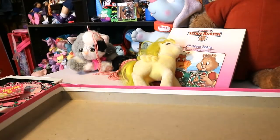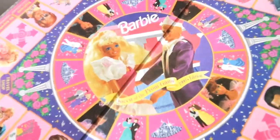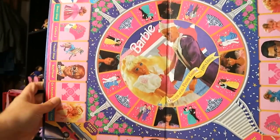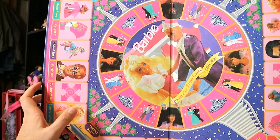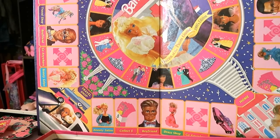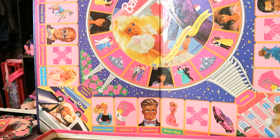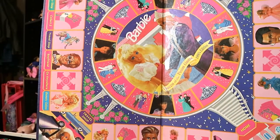And then we have the game board, which I really think is really awesome, too. Everything's awesome. And ta-da. We have the board game. Wish I could get it all in frame. So yeah, there we have Queen of the Prom, Barbie. This is boyfriend. Dress shop, beauty salon, travel shop, home. Yeah. Click Monday. Yeah, I was right. Travel. But I love the picture in the middle. Prom king and queen right there.